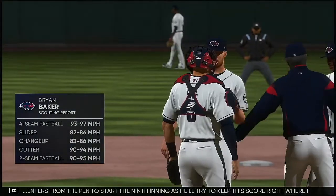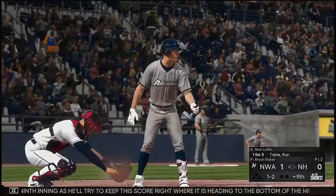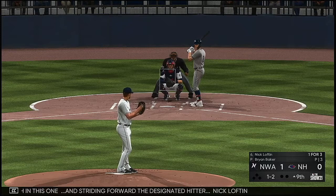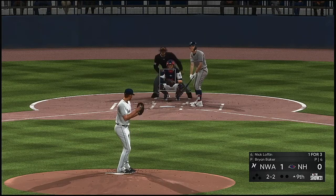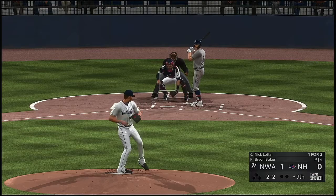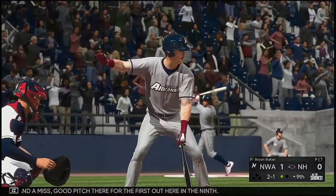Brian Baker enters from the pen to start the ninth inning as he'll try to keep the score right where it is heading to the bottom of the ninth. All set to start the ninth in this one, and striding forward the designated hitter, Nick Lofton. The 1-2. Swing and a miss. Good pitch there for the first out here in the ninth.